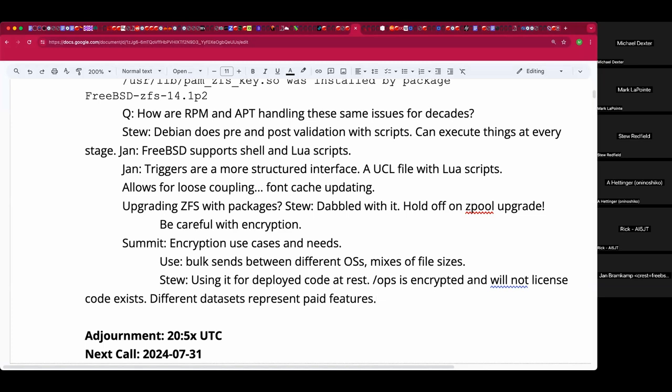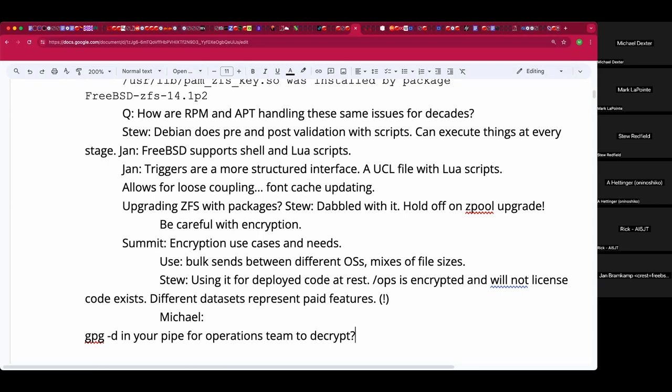But yes, Jan, you had an idea. Yeah, you could even go on further and just put something like GPG -d in your pipe, so that you require someone from your operations team to log into the machine, and anyone that is part of the addressed set of public keys is able to mount that, so that you get rid of the limitation of having only one or two key slots. For example, with GELI. Hmm. Oh, okay. Interesting.